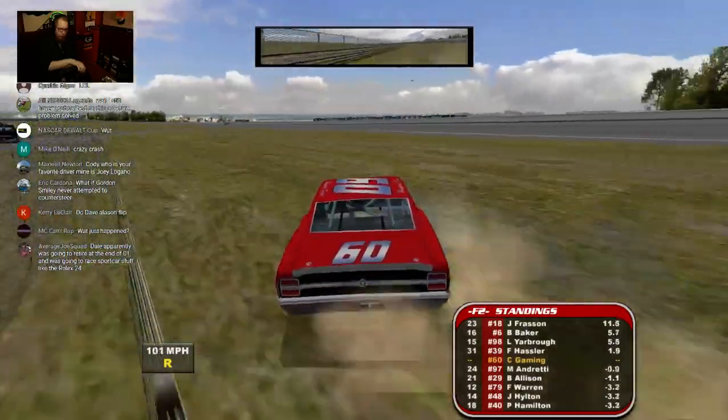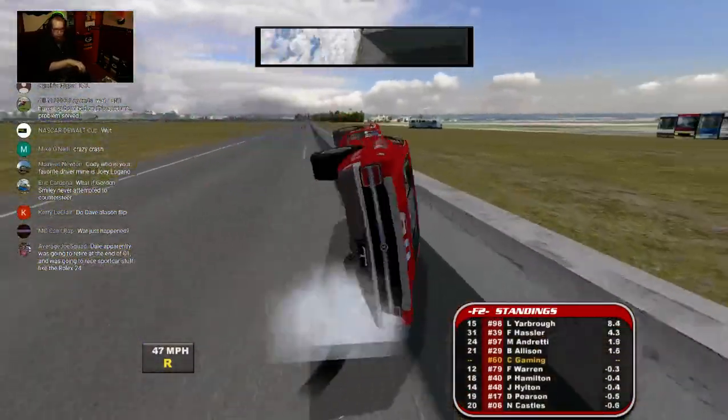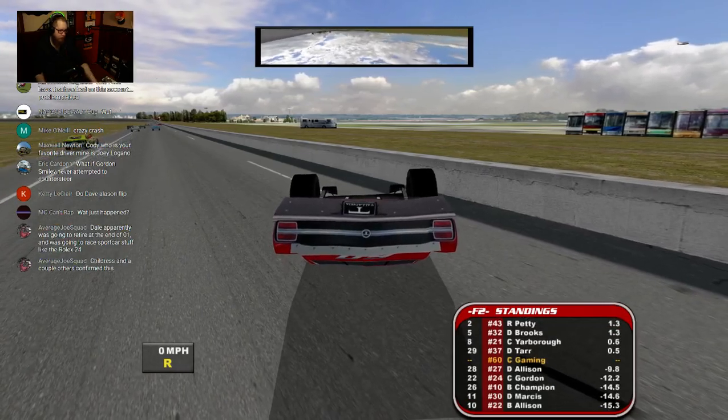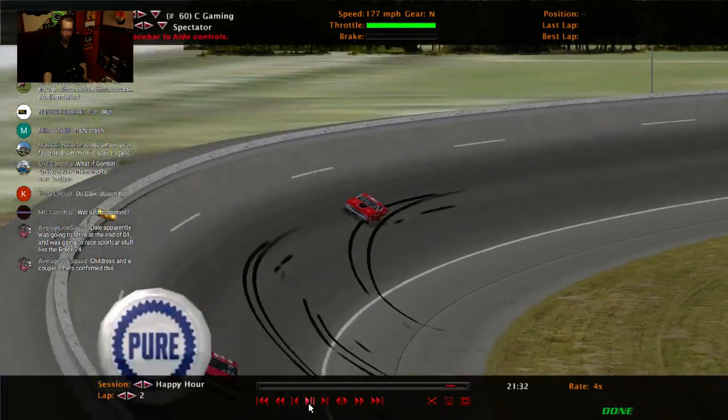Nope, going right into the wall. This tumble. That was a hard wreck for Troyer and a lucky one for the number 40.